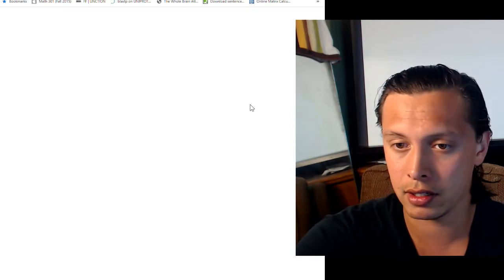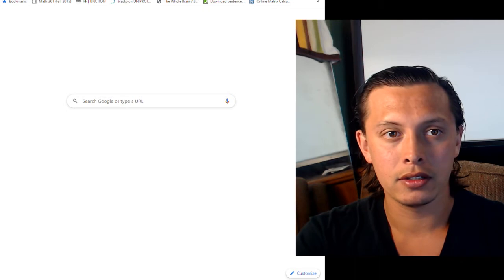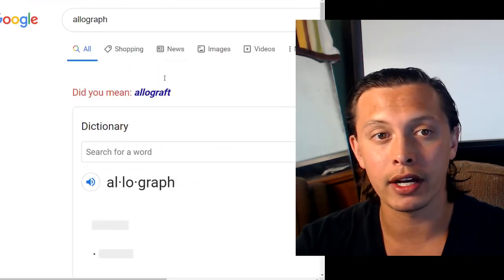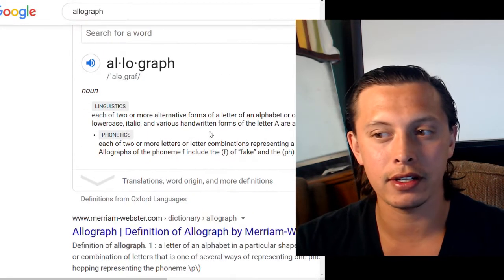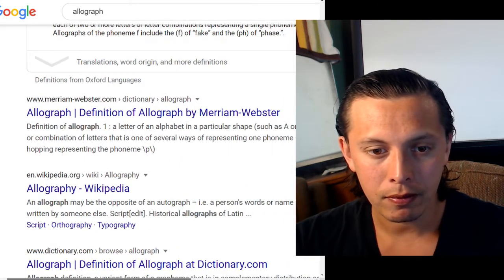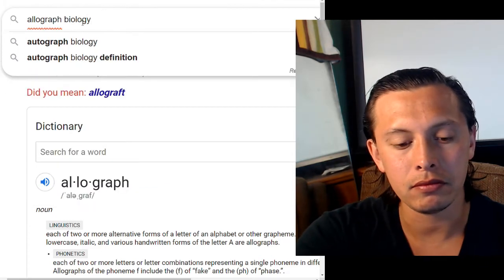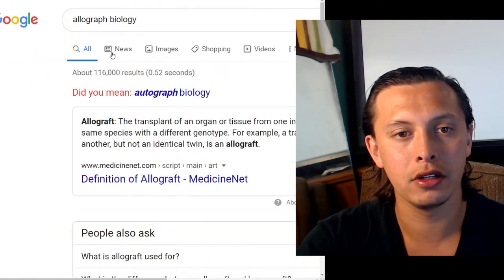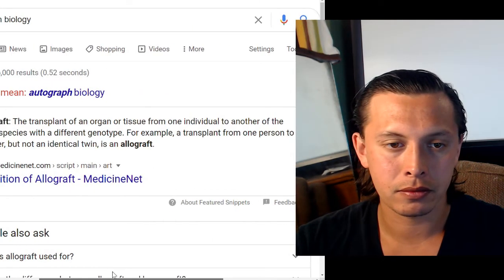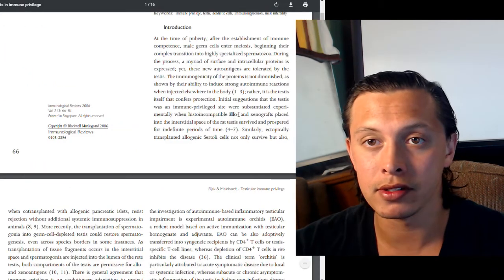Let me look it up. Allograft. And if you look this up, you'll realize, okay, allograft. Yes, so from one individual to another of the same species. So yeah, I was correct in that.